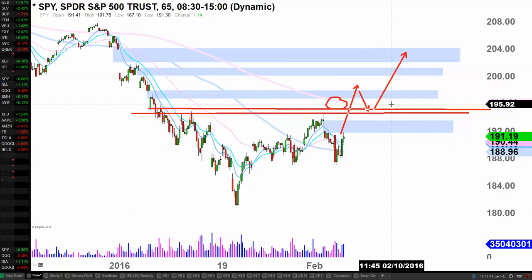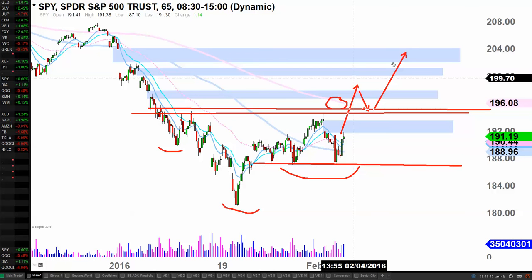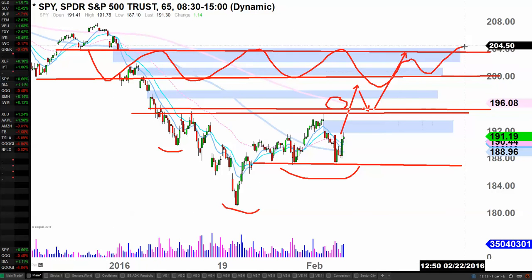But if this inverted head and shoulders does not confirm on the S&P 500, things are going to get very, very gloomy for the buyers. But if we do get this inverted head and shoulders confirmed, I think at least in the minor term, buyers are going to try to step up here. There's going to be big resistance coming in around the 200, 204 level. This is going to be strong resistance if we do get up there.